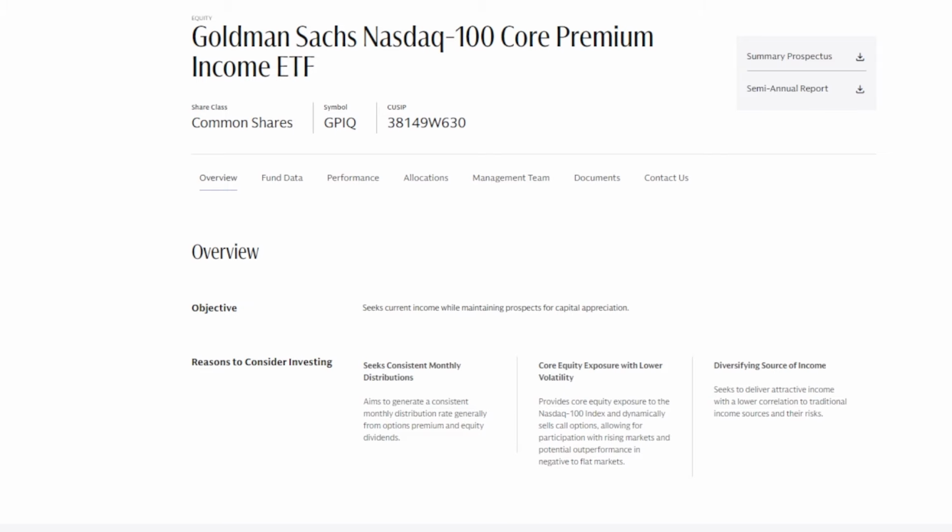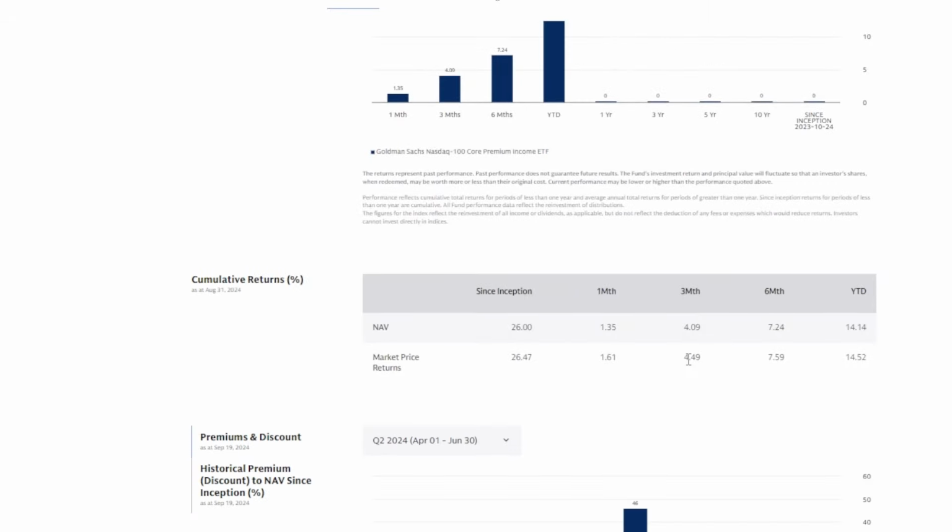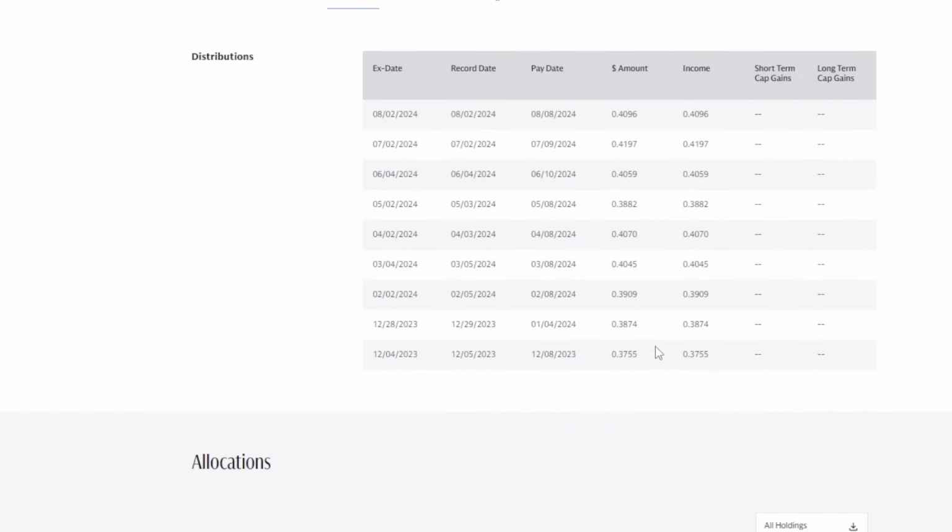Now, I say all this to say that the Goldman Sachs Nasdaq 100 Core Premium Income ETF is definitely going to find its place in my long-term portfolio, and this is mostly because of the covered call strategy that I like and the fact that this ETF does have the potential for a little bit more capital appreciation than other covered call option focused ETFs in its same class. But along with that, I like the fact that this ETF at least is aiming to pay investors a steady amount of income every single month.